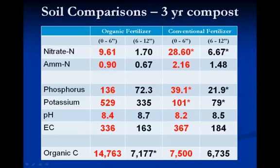I mean, we were just adding it in, and we got high levels of it, and a lot of that's flowing through the system, because if we look at the 6 to 12 inch depth zone on our conventional fertilizer, we can see that the levels are quite high there, and on our organic fertilizer, they're quite a bit lower than that. Ammonia nitrogen is somewhat comparable between the two systems and between the two depths, but they aren't different from each other.